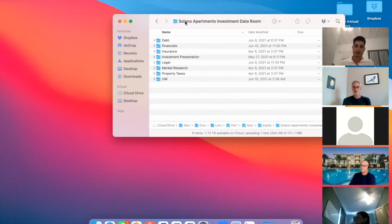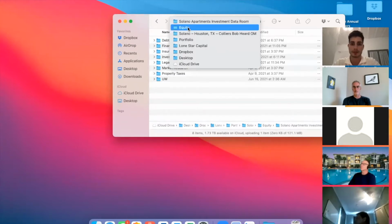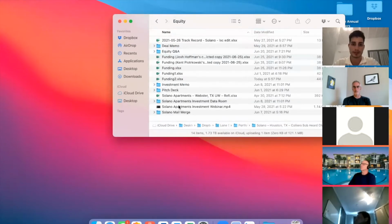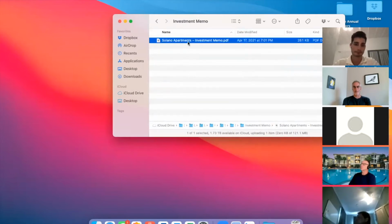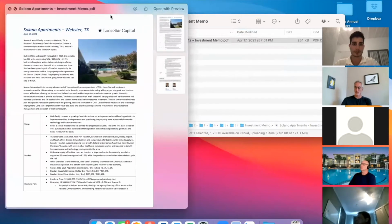So we're going to work backwards, right? So this is the full complete data room. Now we'll kind of rewind back to what would just kind of be in just a debt package. So I'm just going to go one step backwards, and pre-presentation, right, we'll have an investment memo. And I'll show you what it looks like.